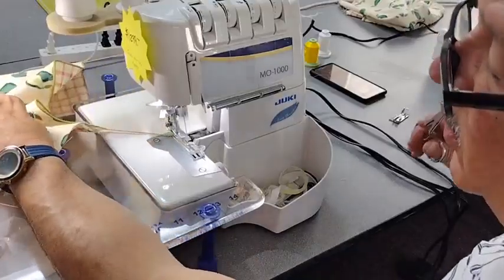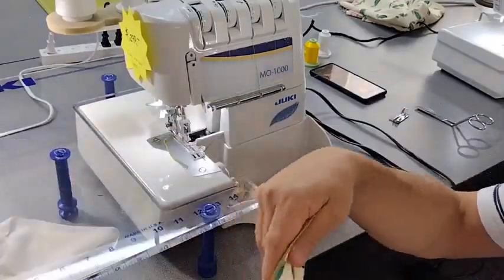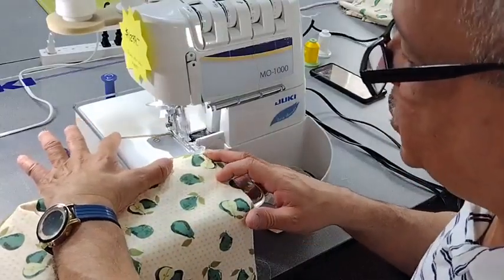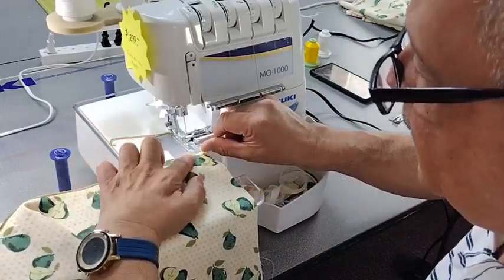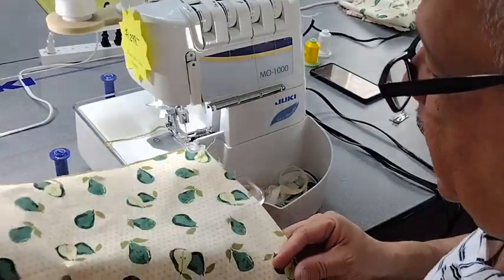And I'm serging off a little bit. You know why I'm doing that? So that my loopy won't jump back into my serger stitch. All right, so I got it over here so it's out of my way. So then when I go over here, I can hold that out of the way, see? Stitch, lift my foot a little bit if I want to. That's just to get that little piece under and start stitching.